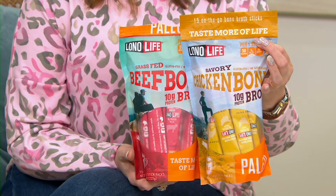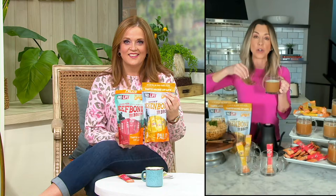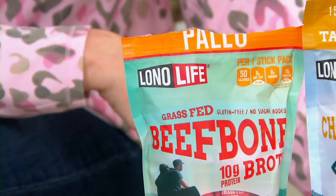So I'd love to go through the flavor profile, because it's really the quality of ingredients that makes a whole difference in the flavor and what you're getting from Lono Life. Absolutely. Anywhere you want to start. Okay, why don't we start with the chicken? First of all, I want everybody to realize that this comes from free-range chickens, ethically raised in the U.S.